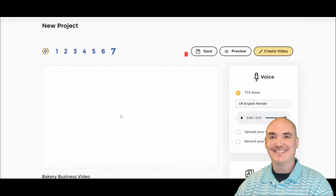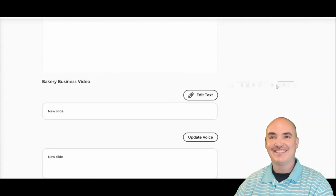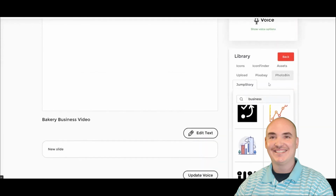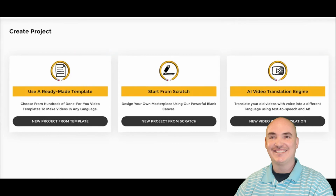One last thing I wanted to show you beyond the library and everything else that we covered so far, which is really powerful and gives a lot of flexibility, the background removal and all that stuff that I showed you. A couple of last final cool things I want to show you are the 2 other options that are available, Start from Scratch and the AI Video Translation Engine, both of which use our artificial intelligence translation as well as the machine learning engine.